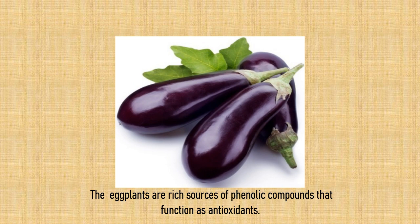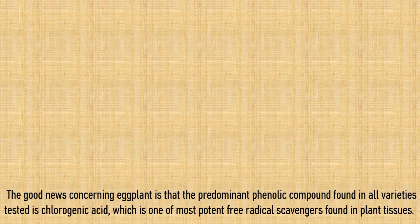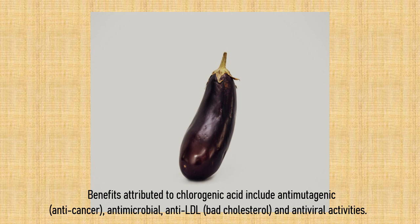Eggplants are rich sources of phenolic compounds that function as antioxidants. Plants form such compounds to protect themselves against oxidative stress from exposure to the elements, as well as from infection by bacteria and fungi. The good news concerning eggplant is that the predominant phenolic compound found in all varieties tested is chlorogenic acid, which is one of the most potent free radical scavengers found in plant tissues. Benefits attributed to chlorogenic acid include anti-mutagenic, anti-cancer, antimicrobial, anti-LDL (bad cholesterol), and antiviral activities.